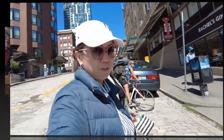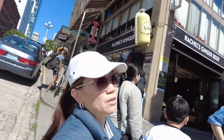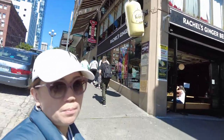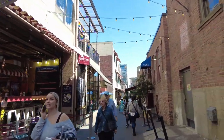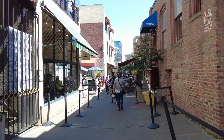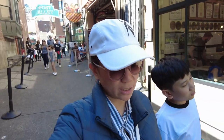Looks good. We're gonna go back to Target. There's nothing else we can do here at Pike Place, but we're just passing through Post Alley. Those are for rent, mommy. This alley has a lot of cafes and restaurants.